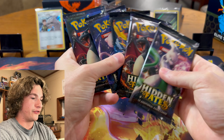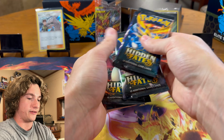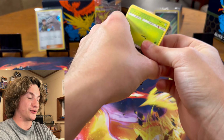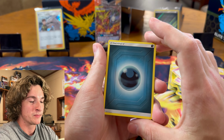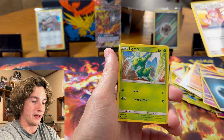What do we got? Two Charizards, a Mew. We're gonna go Birds, Mew, Mewtwo, Charizards. Guys, we are getting absolutely destroyed right now. Maybe this is why the box is 130. Ooh, we got something. Maybe the guys that owned this box at the card store knew that this was just gonna be a dud box.